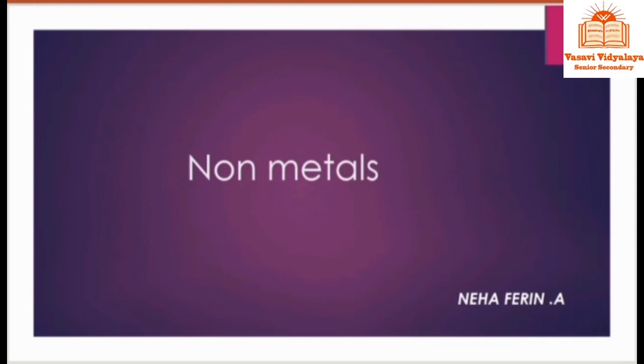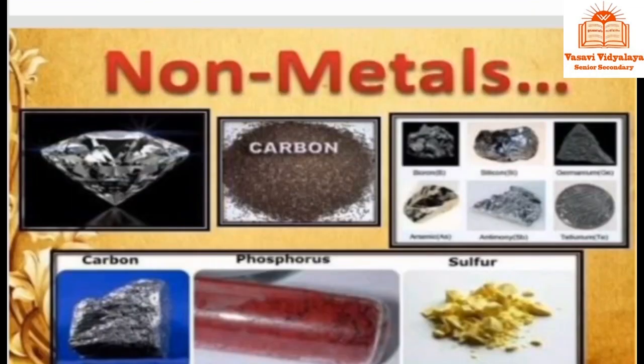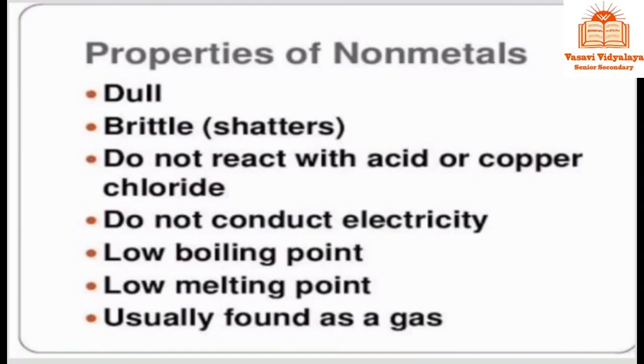Hi everyone, I am Neha Farin of 10th A of Vasavi Vidyalaya, here with a PowerPoint presentation on non-metals. Diamond, carbon, phosphorus, sulfur, oxygen, chlorine, nitrogen, graphite, potassium, hydrogen, iodine, bromine, etc. are some of the examples of non-metals.